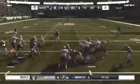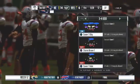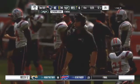They stay on the ground with White. And a short gain here across the 10 to the 12. 2 yards on the carry there, and it's going to lead them to 3rd down.